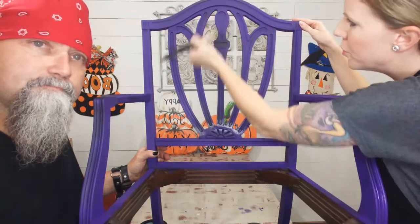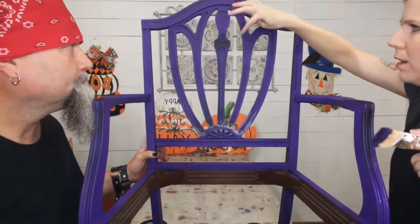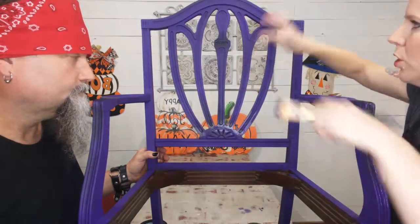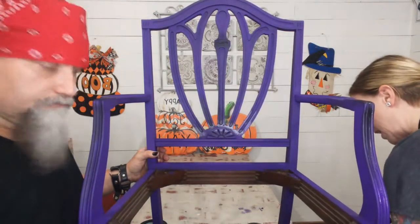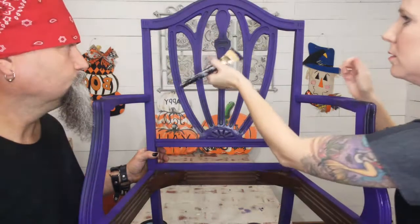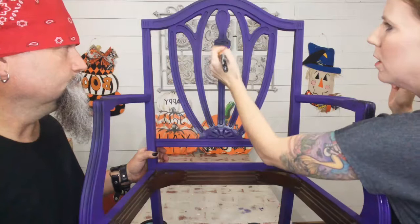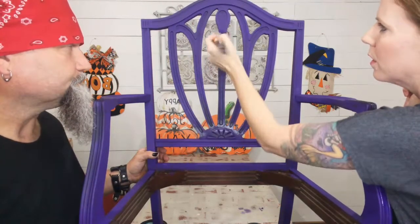Once we take pictures, you'll be able to see, but basically you're just getting that black paint into where you want it to have that dirty grunge look, I guess. Is that a word? Dirty grunge? I kind of like it. Dirty grunge. Hey, baby. Let me get some. I love that purple so much. I do too. It's such a gorgeous color.